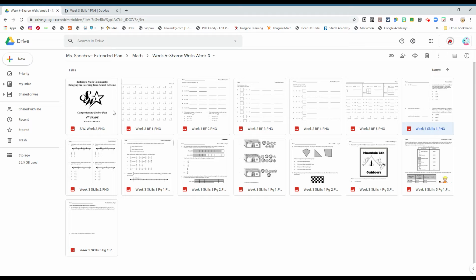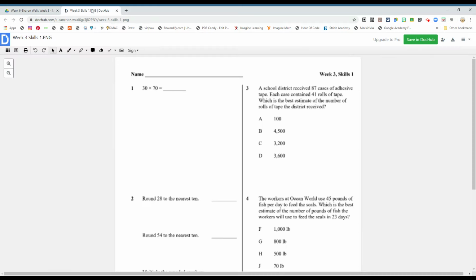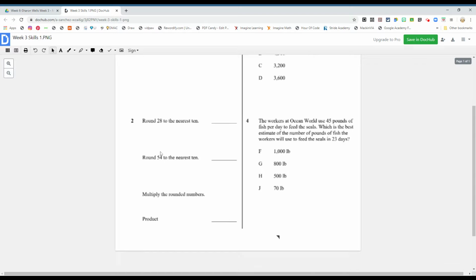Okay, boys and girls, we're going to continue with math, please. Week 3, skills 1, please, boys and girls. Skills 1. We're seeing some problem solving, boys and girls, not just multiplying. So this is good. Okay, so I'm going to let you loose for number 1. I'm going to help you with number 2, please.